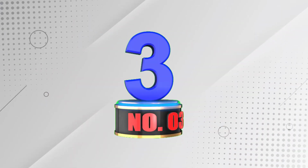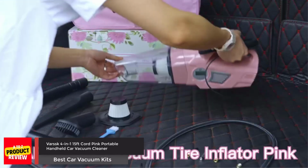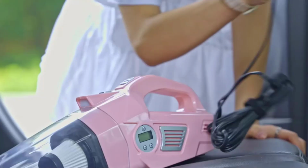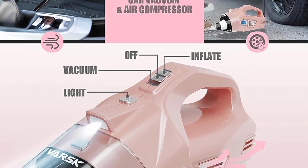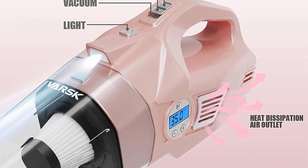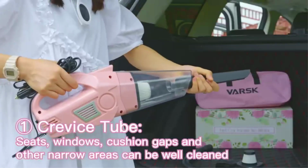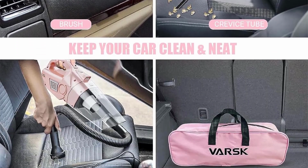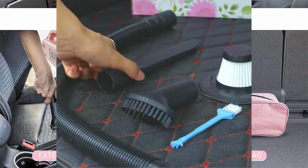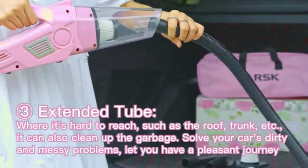Number 3. Varsk 4-in-1 15 Ft Cord Pink Portable Handheld Car Vacuum Cleaner. The Varsk 4-in-1 Car Vacuum Cleaner is the perfect gift for any woman who takes pride in her car. This high-power vacuum cleaner is designed to keep your car looking and smelling fresh. With a pink handheld design, it's both stylish and practical. This portable tire inflator comes with a digital tire pressure gauge LCD display and light, making it easy to inflate your tires in any lighting conditions.